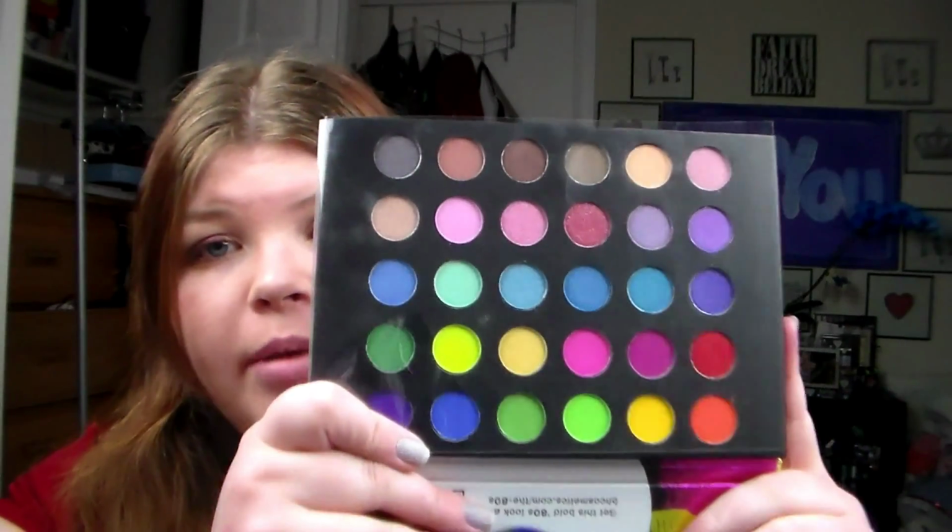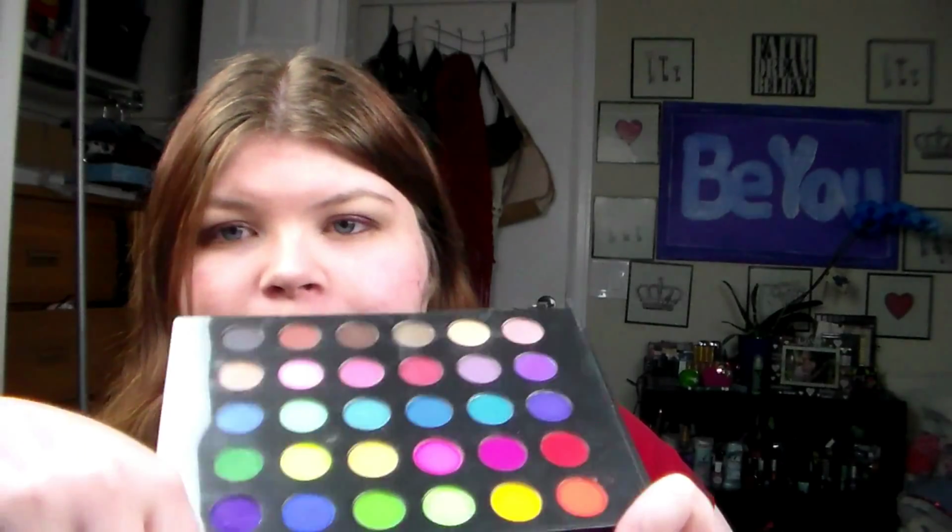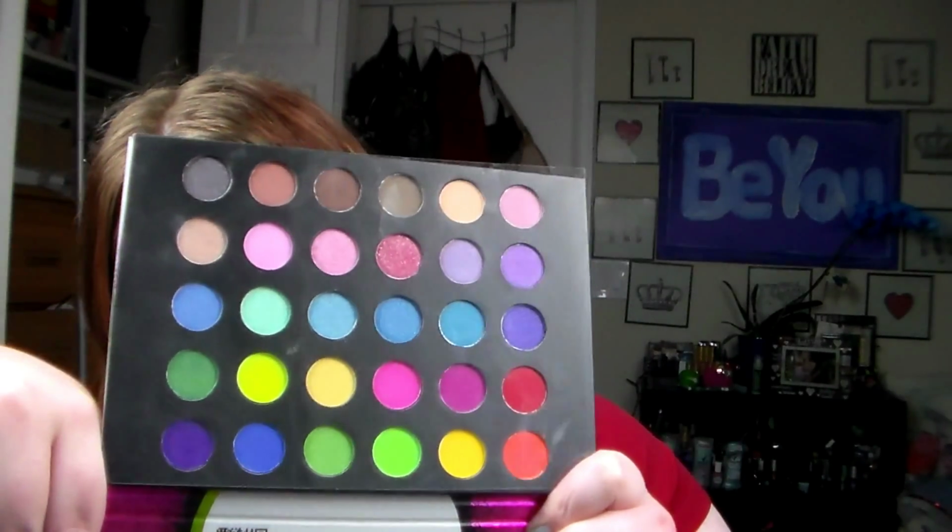But yeah, anyway, so the next palette that I have is the Eyes on the 80s palette, which I'm super excited to have. I think I got this for about $7, which I think was a good deal. But here it is. This is the upside down view of it. I don't really think there's much of a pattern to how they put these shadows in here. Not really. I mean, a little bit, but not too much of a pattern here.